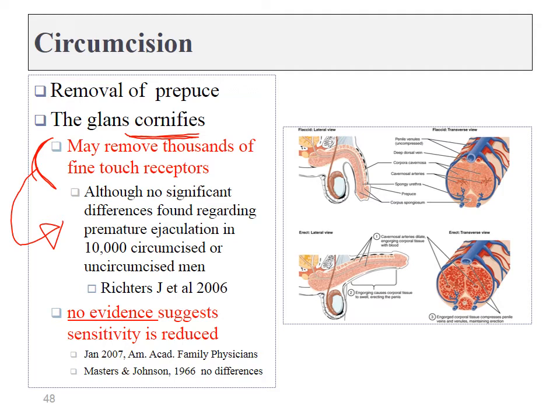And that means for a longer time having sex, and maybe not everybody would agree with me that that's a bad thing. Still, let's focus on the medicine. Does this actually reduce the sensitivity of the glands? Well, there's no scientific evidence to suggest that it does or that it doesn't.